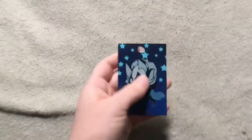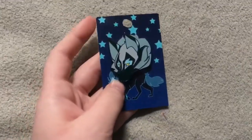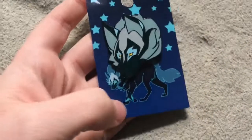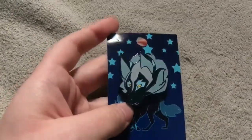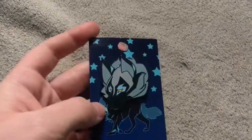And then the last thing I got before the big thing is the Cosmic Wolf pin, just a regular pin back. Since I had seen more of the Cosmic Wolf, I'm just like, I need something with the Cosmic Wolf. It's so cute. So, there's that.